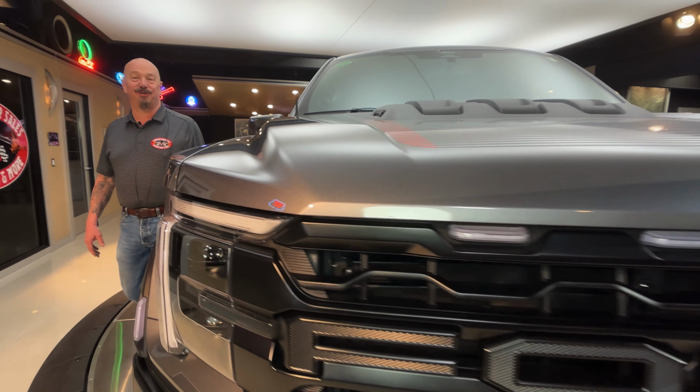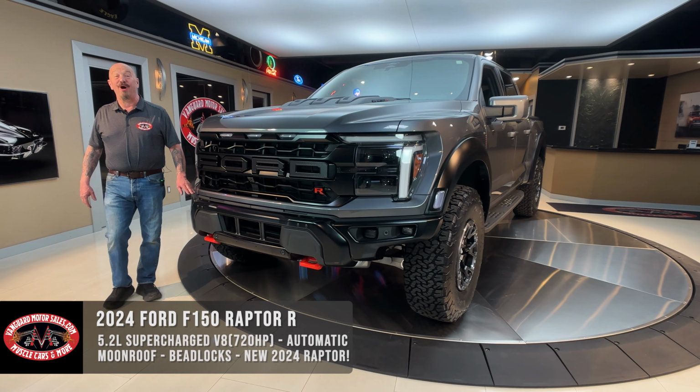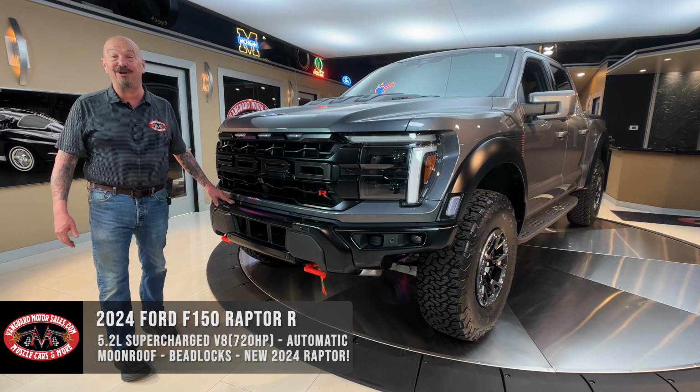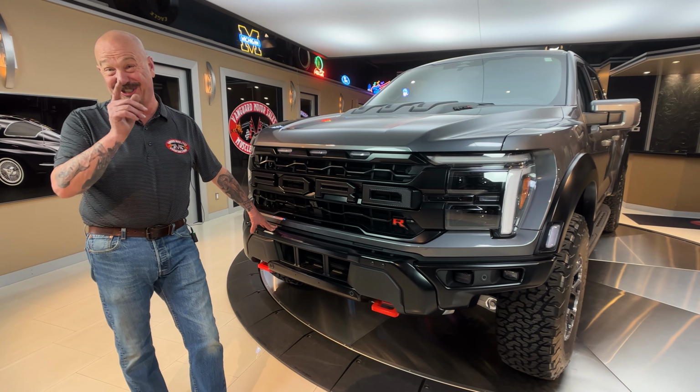I got a real special one for you today. I think everybody knows what this is. It's a 2024 Raptor R. That's right, Predator motor under the hood making 720 horsepower. I'm getting a frog in my throat just saying it.